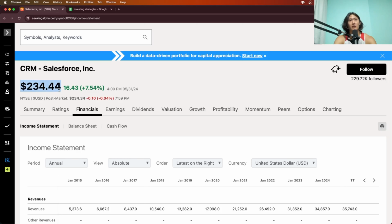So let's start. Salesforce right now is trading at $234 per share, and so our analysis will be relative to this price. And by the end of the video, I will give you guys my fair value estimation as well.